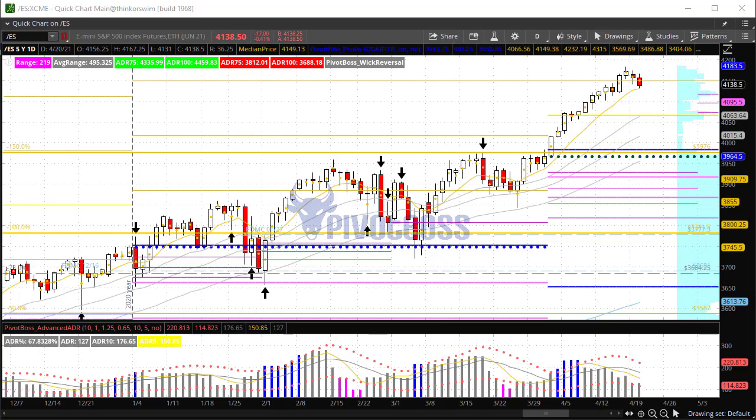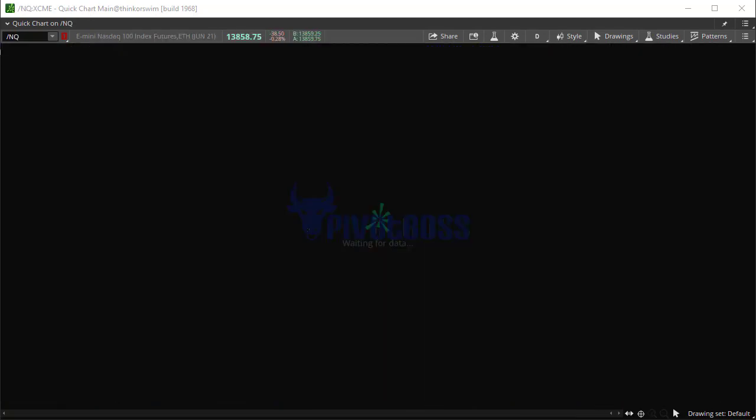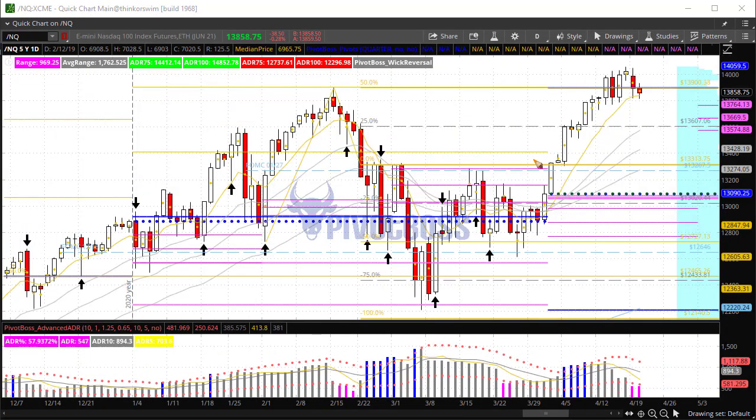Alright, let's take a look now at the NQ. The NQ here also pulling back a little bit here today, not that far off. It did briefly drop below the previous session's low in the 5 o'clock hour this morning and bounce back up. It's still holding within this narrow range that continues to develop.